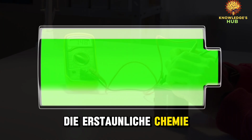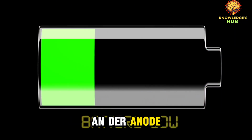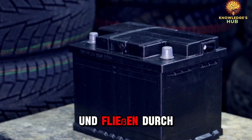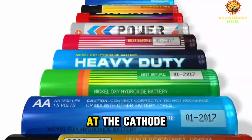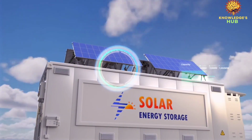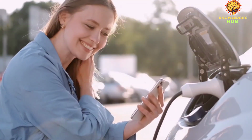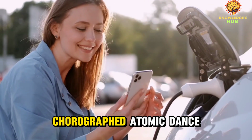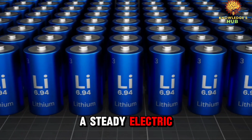The astonishing chemistry in action. When you insert a battery into a circuit, at the anode, a chemical reaction releases electrons. These electrons are forced to leave and flow through the wire. This is the electricity powering your phone, light, or toy. At the cathode, a different chemical reaction is waiting to grab those electrons. Inside the battery, ions travel through the electrolyte to balance the charge. The entire system is like a perfectly choreographed atomic dance, pushing electrons in one direction only, giving us a steady electric current.